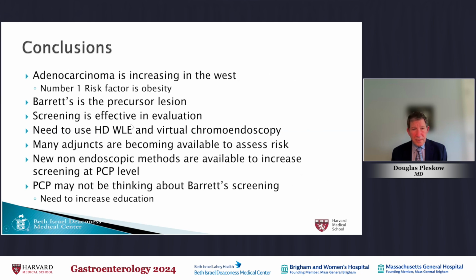Adenocarcinoma is clearly a problem, and Barrett's is the precursor lesion. We need to screen these patients effectively, and you need to be very compliant with these guidelines. We want to always use high-definition white light endoscopy as well as virtual chromo endoscopy. We have a lot of different adjuncts now that are available to assess risk, and new non-endoscopic methods may help us increase screening at a PCP level.